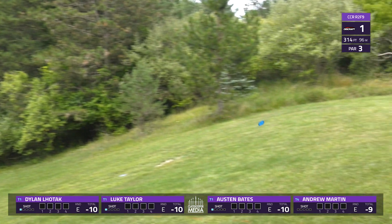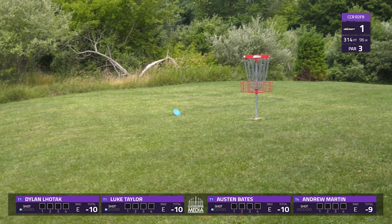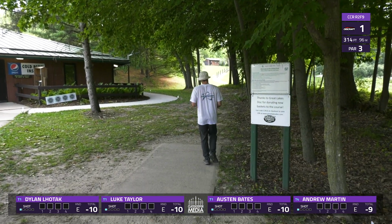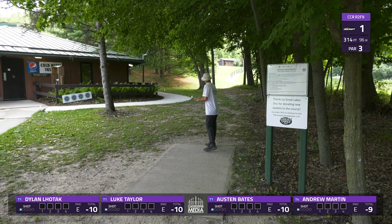And that has the height but doesn't have the distance. I'd say it does. Wow. I thought that was going to be a little short as well, but right up there by the basket.